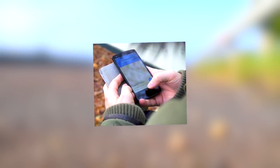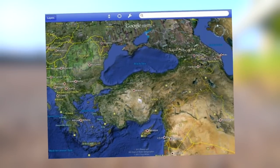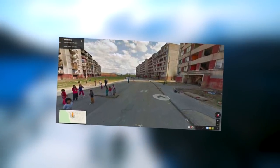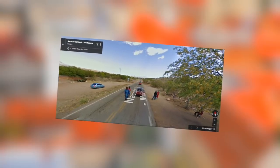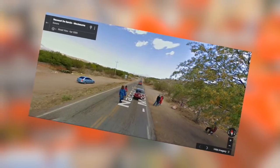So we all use Google Maps to see what's going on in the world. It's an amazing tool and you can literally go anywhere now. But scary places are not off limits. So here are the most terrifying locations and creepy things caught on Google Maps. Some of these have been taken on Google Maps while others have been taken on the ground by Google Street.